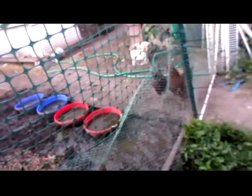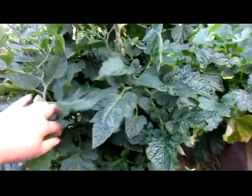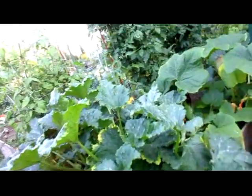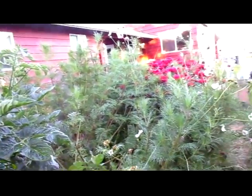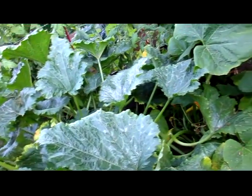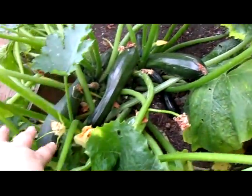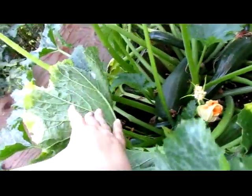Mom's tomato needs to be thinned out a bit. I think the branches are really tightly packed. I did get the cosmos pulled back, and now the zucchini is getting a lot more light. I haven't actually checked to see what's going on in here yet. Okay, the zucchini definitely benefited from getting more light, so I'll have to get these picked.